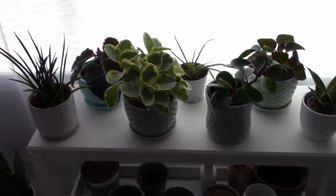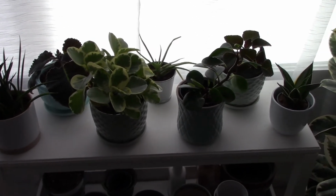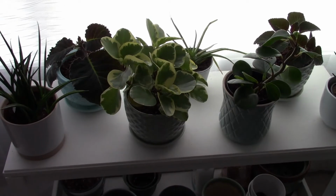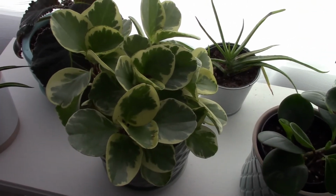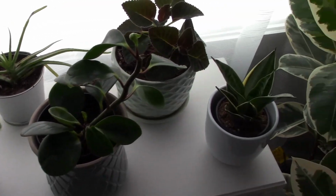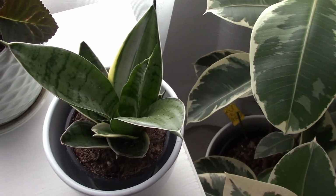And right in front of the window I've got a nice little collection of plants here that are doing very well. Peperomias, I've been buying more peperomias as well. You can find them in lots of different varieties and variegations and leaf shapes. There's two there. Another Sansevieria.